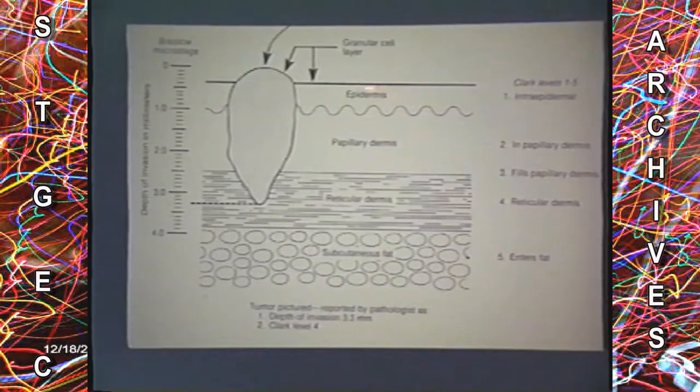If it stops in the epidermis, it's 1. If it's part of the epidermis and part of this papillary dermis, it's 2. If it's all filling this papillary dermis, it's 3. If it gets down into the deep dermis or reticular dermis, it's 4. And if it extends down to the fat, it's 5. But mainly we use Breslow's depth.